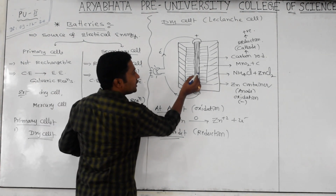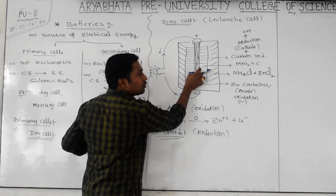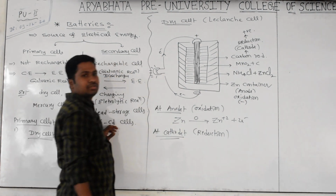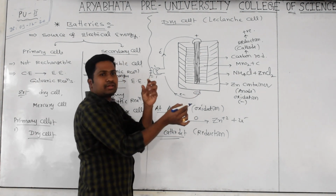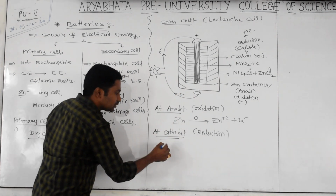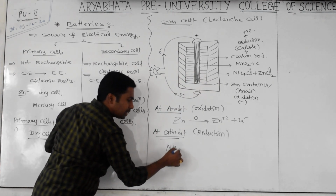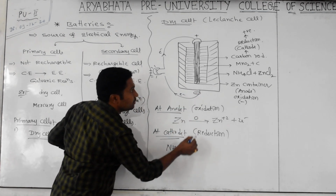Here, electrons will be coming in large numbers. Those electrons are pulled by these electrolytic chemicals. What electrolytic chemicals are available here? Manganese dioxide is available, carbon is available, ammonium ions are available, and zinc ions are available. All are in contact with each other and just separated by one porous paper, so the ions can pass from one place to another. Now at the cathode, what happens? The carbon rod is electron rich, and the electrons are pulled by the electrolytic chemicals. In the electrolyte, ammonium ions will be taking them, plus some other chemicals. What is it?